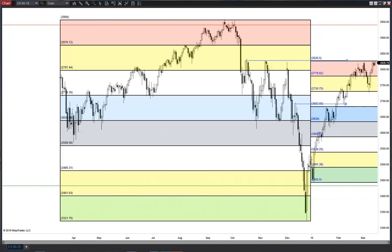And coming into the open, obviously, anybody that has had a good swing is taking their profits right now and certainly should be paid coming into 22s.